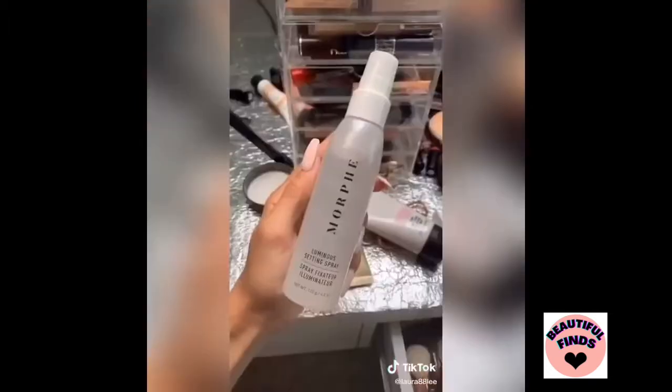Not too much. Then take some setting spray. It could be any setting spray. I usually use the NYX one. After the setting spray, take a primer and just put your primer. Also, wait for the setting spray to dry first.